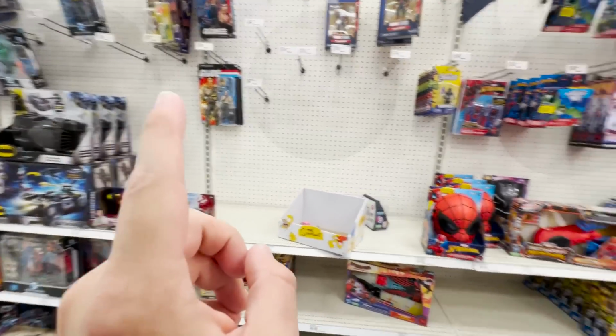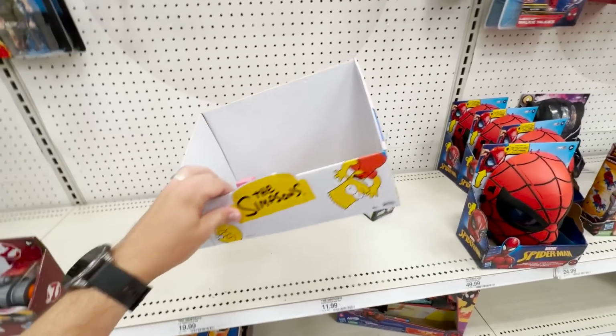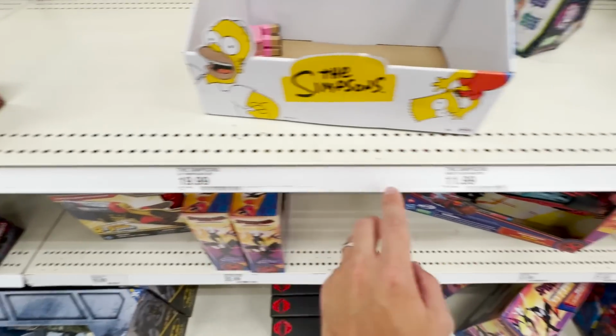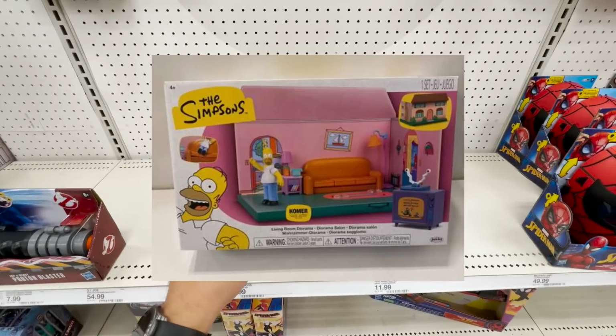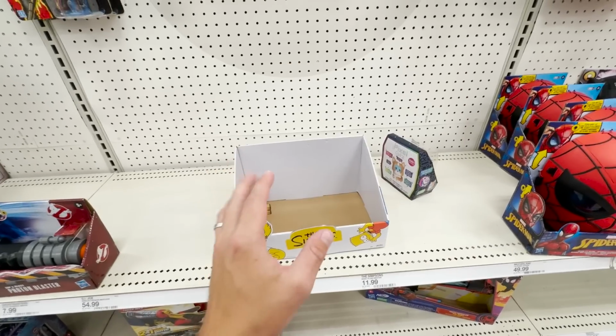So one other thing that I forgot to mention that I'm looking for, guys, is the new Jack Skellington Simpsons stuff. And I think I might have been a little too late on this. So it looks like this is where it would be, guys. They have the different price tags right here. But there's a new line of Simpsons figures, and I think there's a couch set that I'm looking for, but unfortunately it doesn't look like this Target has it, so maybe we'll have to check another one.